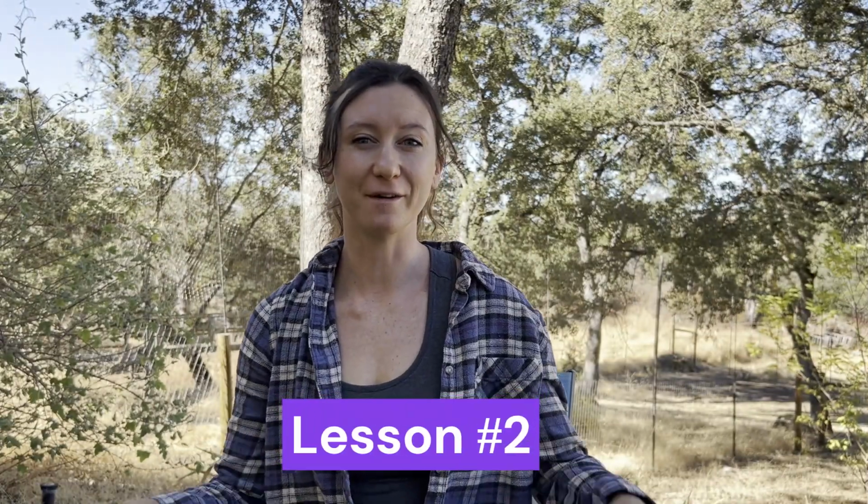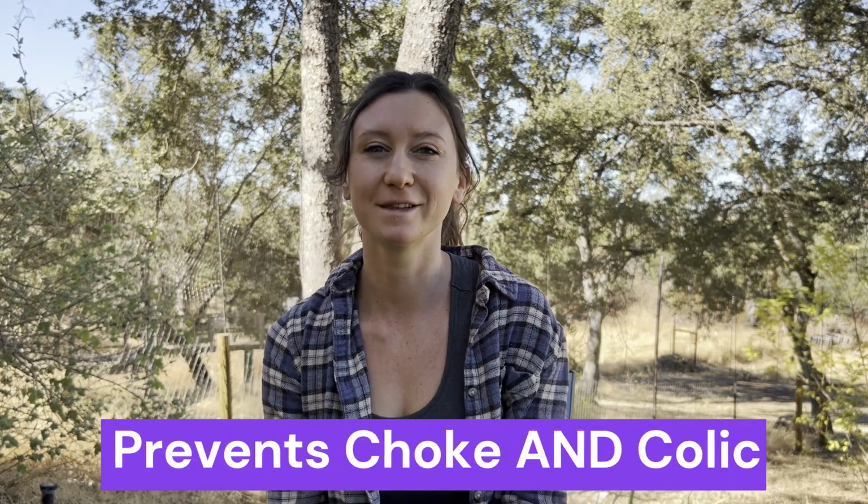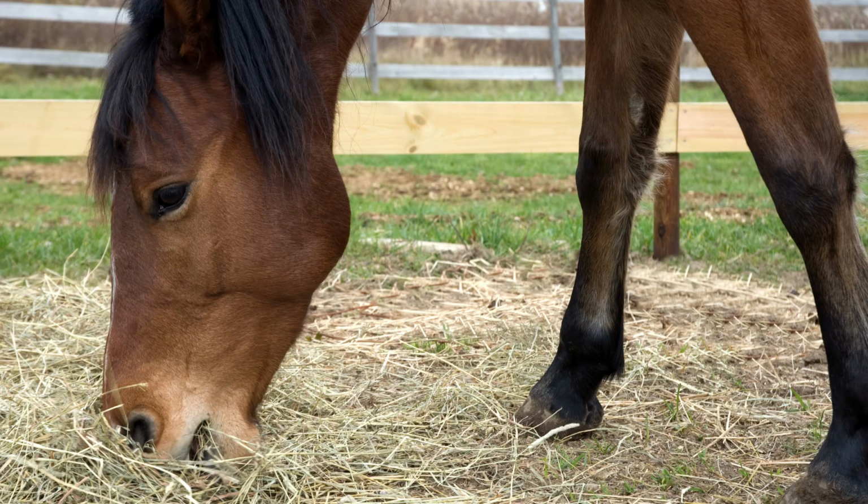Horses in the wild are eating off the ground. They don't eat out of hay bags or corner feeders in a stall. There are 2 main reasons it's better for horses to eat off the ground. The first is that it helps prevent choke and colic. This is because the head and neck are in their natural feeding position.